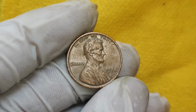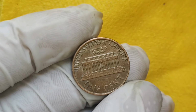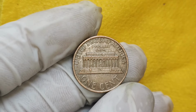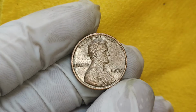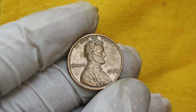The mystery of the 1978 no-mint mark penny. Alright, let's break it down. First off, what's the deal with the missing mint mark? In 1978, Lincoln pennies were minted in three locations: Philadelphia, Denver, and San Francisco. Coins from Denver have a D, coins from San Francisco have an S, and Philadelphia, well, they usually don't have a mint mark.